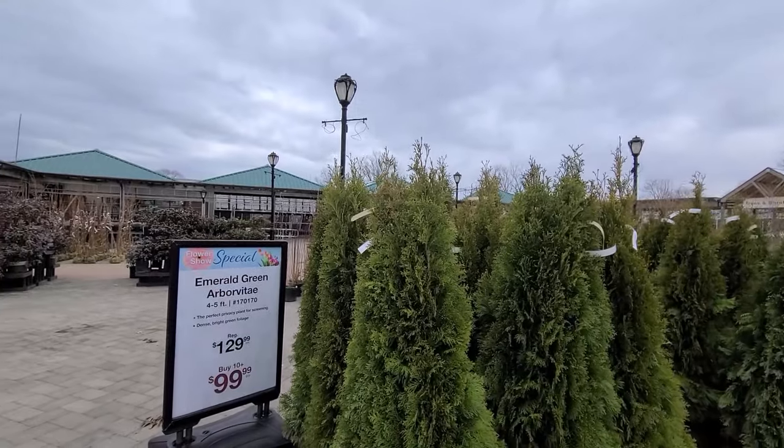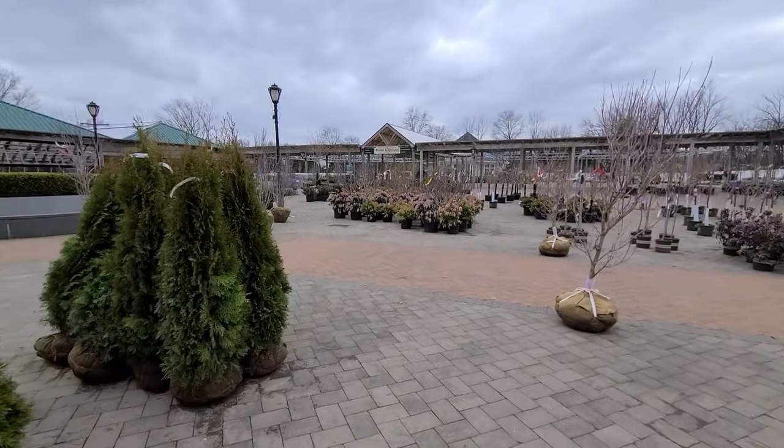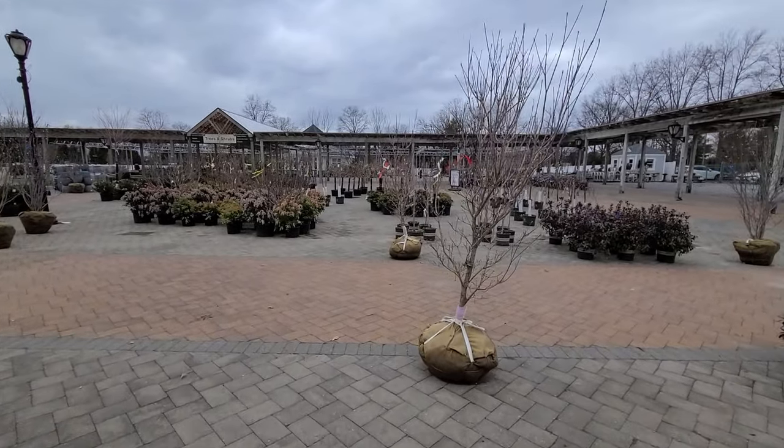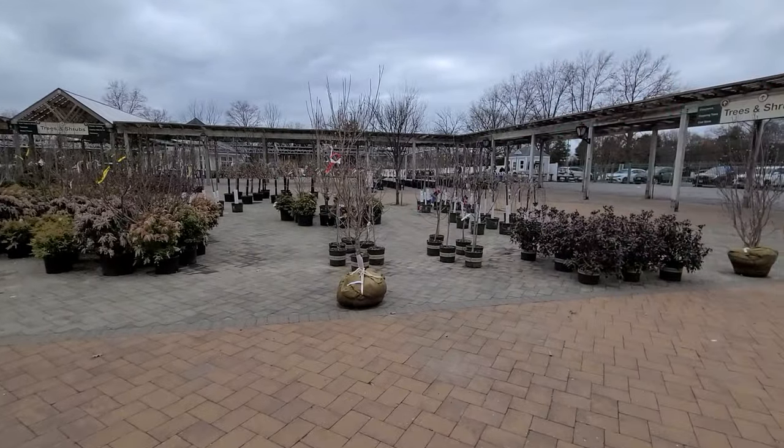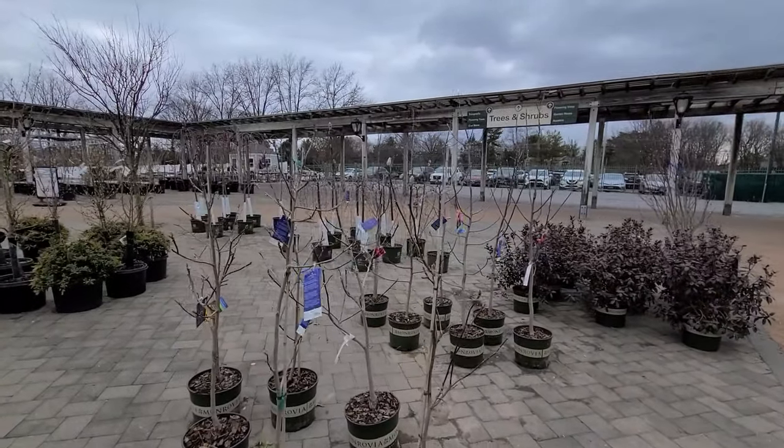Emerald green. It's kind of windy a little today. It's not cold. It's a little chilly. Temperature is like 55, 56 degrees. I have more flower, more apple tree over here.